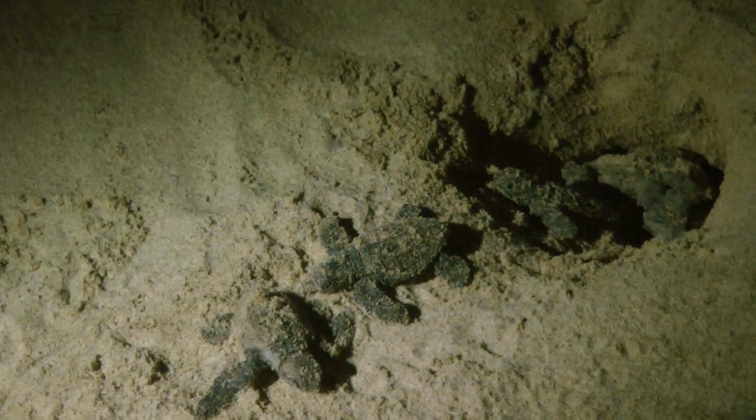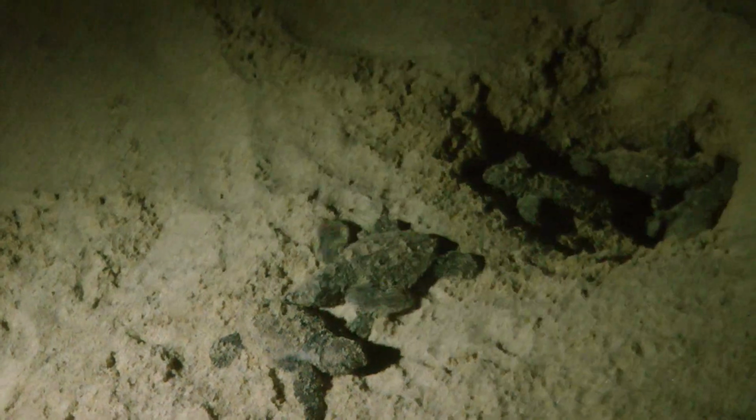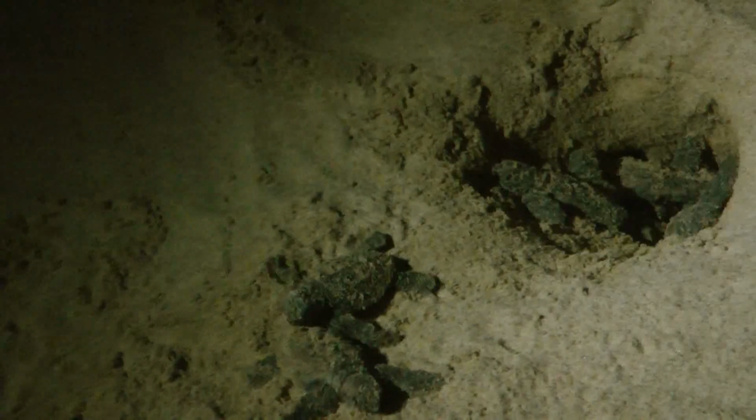Mostly the ones that are on top now are the females, the ones from below are the males. So that's why always ladies first.